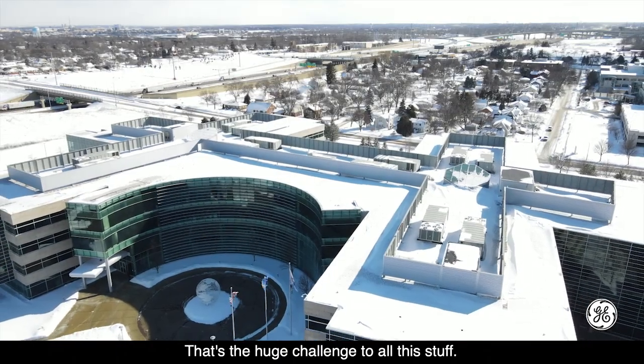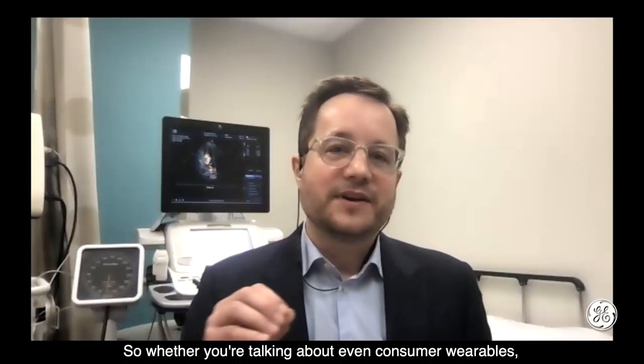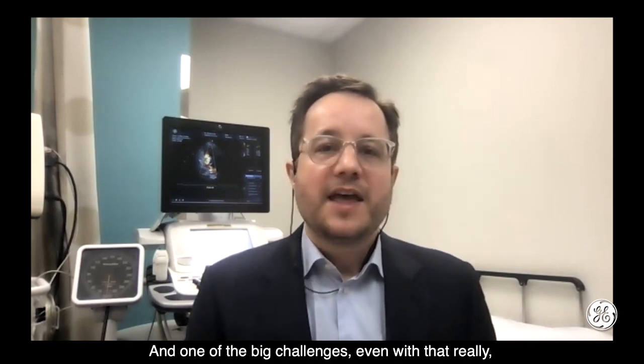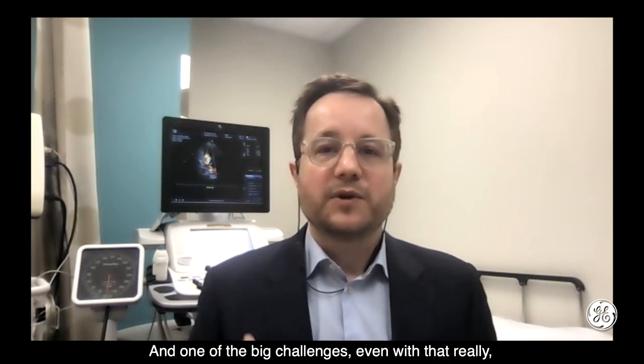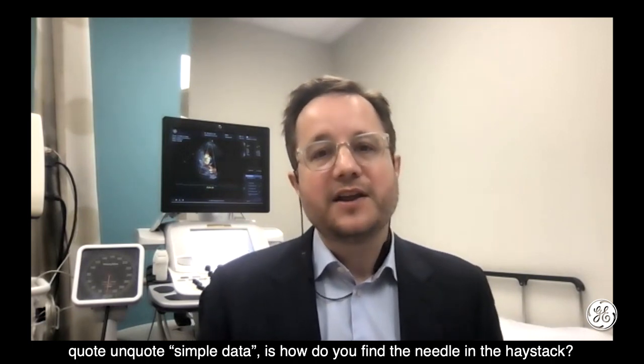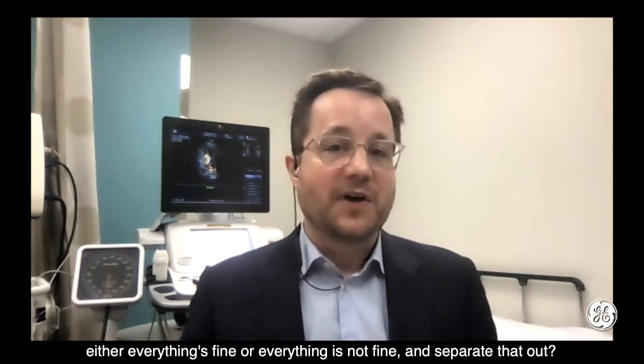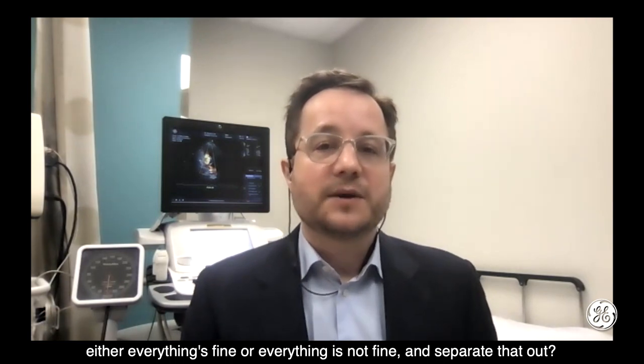That's the huge challenge with all this stuff. So whether you're talking about even consumer wearables, the amount of information coming in is massive. And one of the big challenges, even with that really quote unquote simple data, is how do you find the needle in the haystack? How do you find that important piece of information that says to you either everything's fine or everything is not fine, and separate that out?